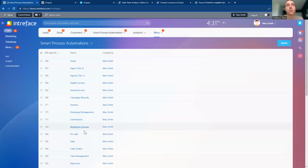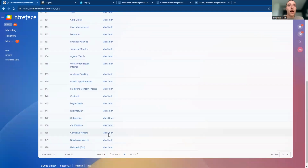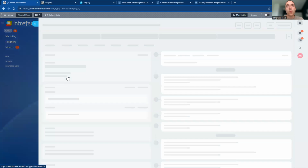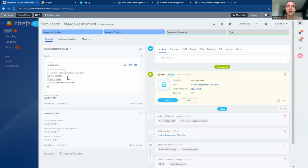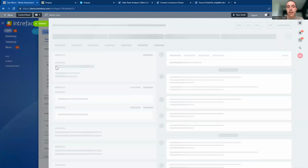So here we can see some of the entities that we have set up for our CRM system. So it could be, for example, you might want to manage an assessment or a survey for your clients. So inside here, we could set up an SPA for managing a survey. So if we needed to get feedback from a customer, you could manage that maybe within deals, but what we can do with the SPA is set up our own bespoke stages for this record. And then we can create all of the different information and data points we want on the survey. So here we've got an interview form with some information that needs to be filled out. And all of this information we can then connect back to the client.